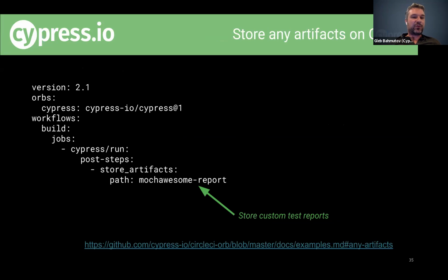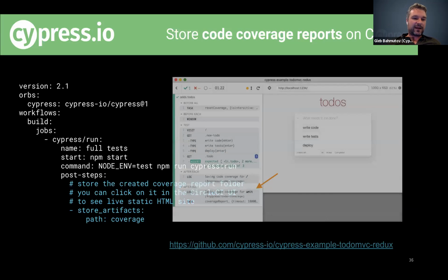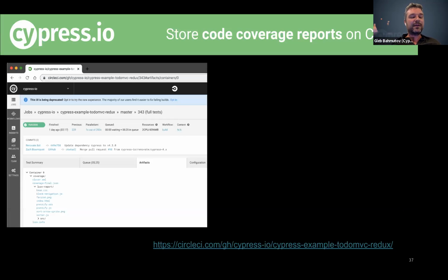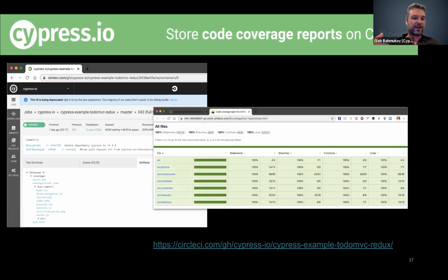If you want to generate reports and store particular folders, you can do that. And the interesting thing about this is that if you create, for example, a code coverage report, which is a static folder, you can define additional store artifacts and you can store them after you run Cypress run. And then, for example, in Cypress, you will see the code coverage has been generated, and then you will see inside the Circle UI a static folder that you can just click on, and it opens index.html, serves the static HTML site, and then you can see your code coverage. You don't have to pay for an extra service. You can just store those test reports and see them inside Circle directly.